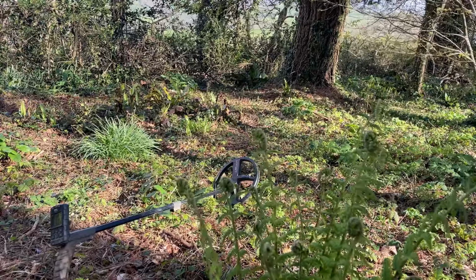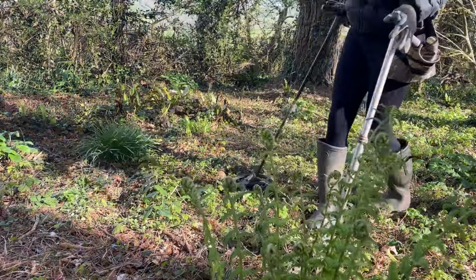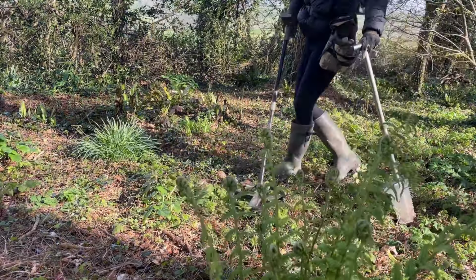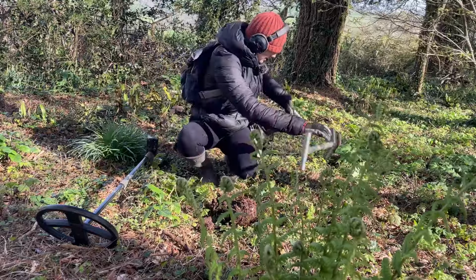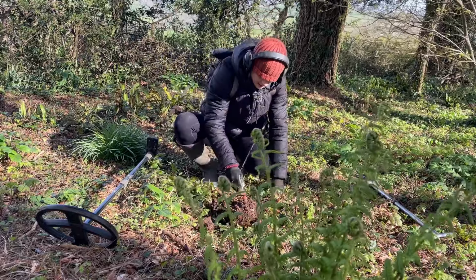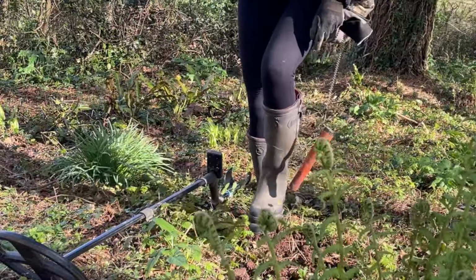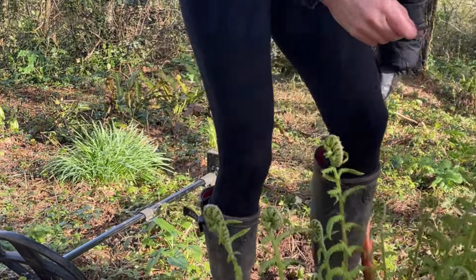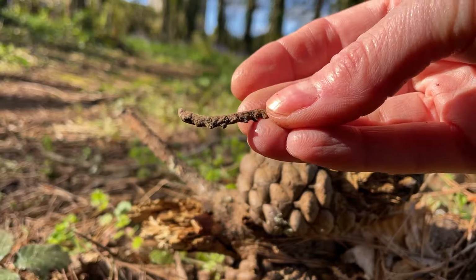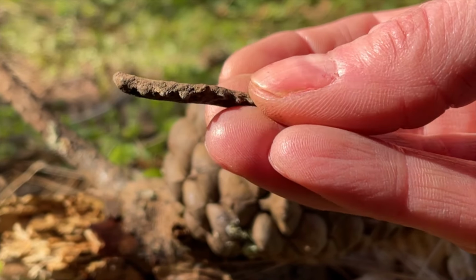It's so windy and bitterly cold. I've just found a little signal here. Might be a piece of a buckle, maybe. So this is the object. I don't really recognise it. It's almost like, maybe it's part of a, no, it won't be part of a trap, but it's very, very sharp.